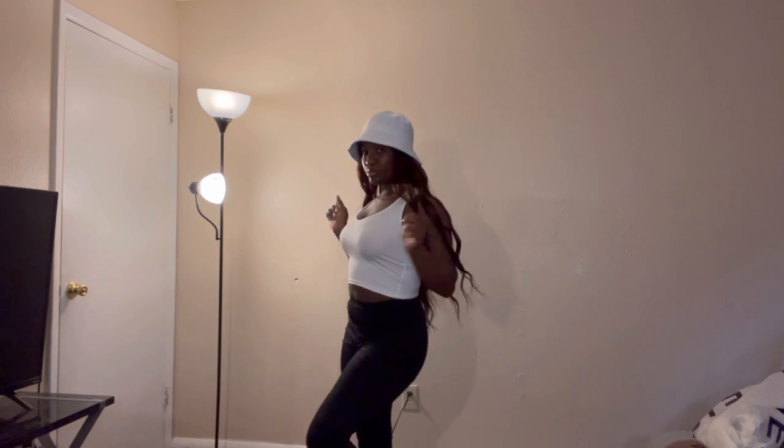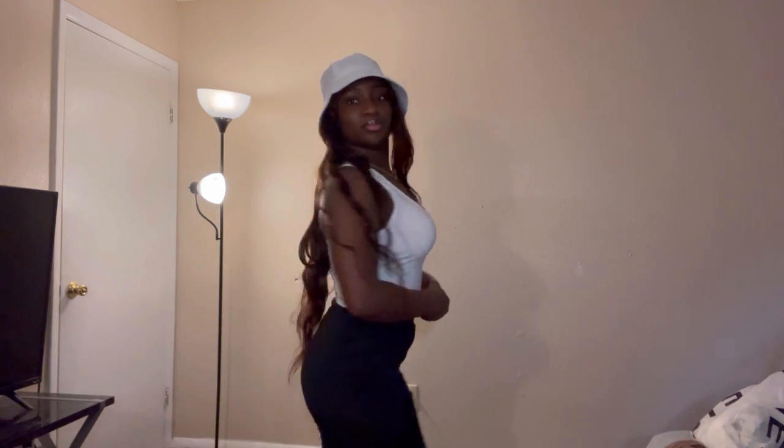Hold on, bring it back. I put the bucket hat on with it. Oh, that's cute. And some denim shorts, that'd be cute. So them denim shorts I got, I could put this on with it, with the tank top, and then put the bucket hat on.